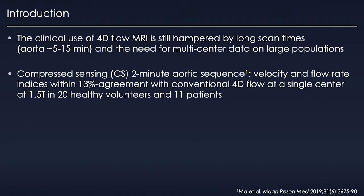A recently developed compressed sensing-based sequence by Liliana Ma and collaborators at Northwestern University and Siemens has shown scan times on the order of 2 minutes, which provided aortic velocity and flow rate indices within 13% agreement when compared to a conventional technique. This was a single-center study at 1.5 Tesla, performed in 20 healthy volunteers and 11 patients.